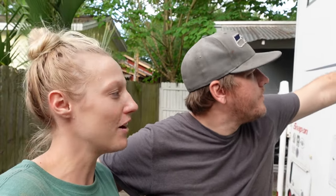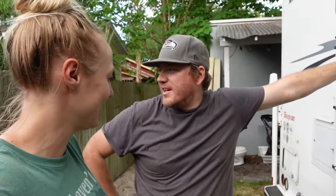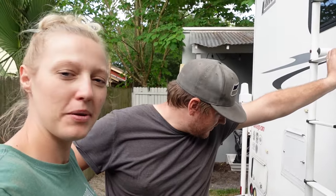We didn't do the sealant just yet, but we're going to cover it with a tarp because that would be pretty annoying to do all this water damage work and then get more water damage. Yeah. So I'm happy with it.